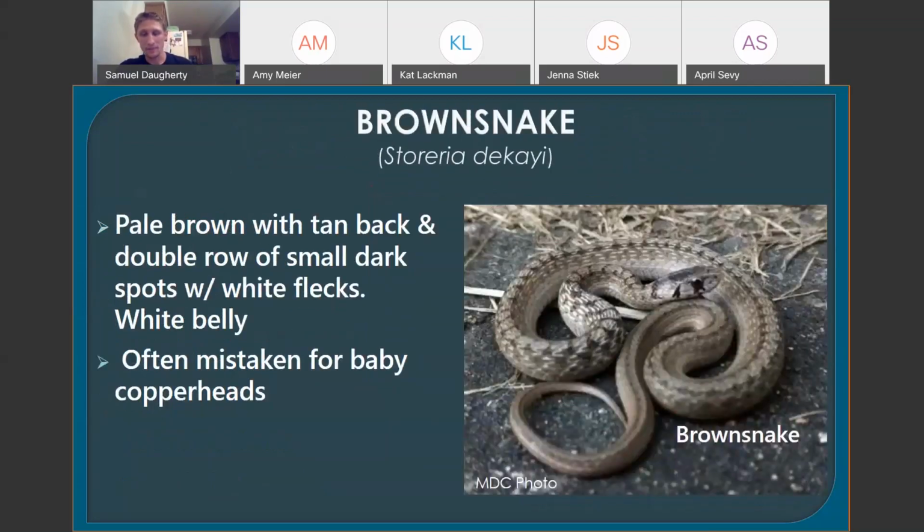So the brown snake, it's brown. Surprise, surprise. It's usually got some black and white markings kind of speckled all over its body. Sometimes it looks like it has a double row of little spots. It's pretty faint. They're often mistaken for baby copperheads. I've had multiple people on hiking trails, the Katy Trail, walk by and say, I saw some baby copperheads, look out. Like, oh, that's cool, I've seen 15 brown snakes. Well, that's probably what they're seeing.